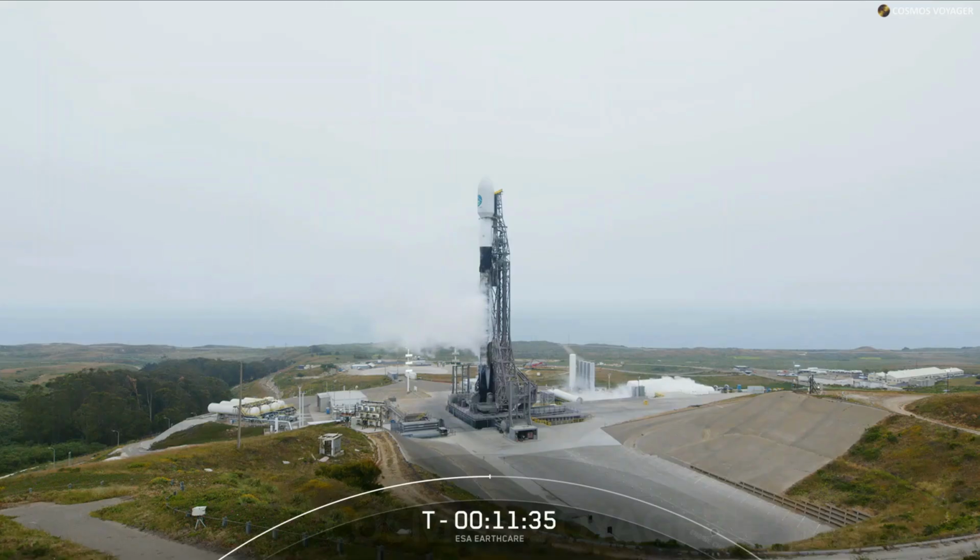Currently, both the vehicle and range are green, and we are on track for an on-time launch at 3:20 p.m. Pacific Time. For now, let's meet the vehicle and learn a little bit more about the most flown U.S. launch vehicle ever, our Falcon 9 rocket.